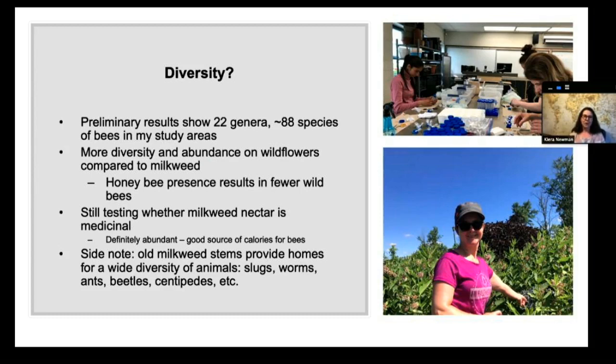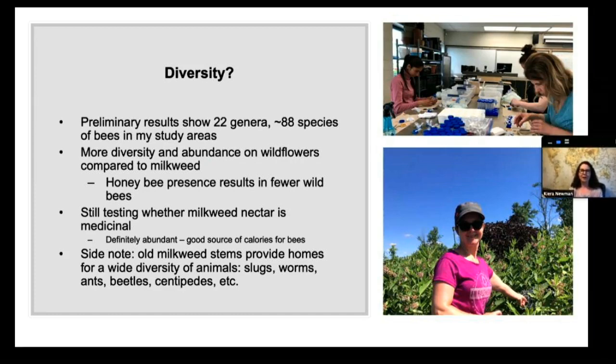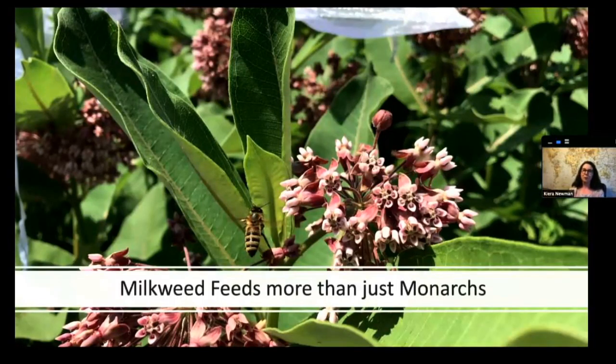And as a side note, old milkweed stems provide excellent homes for a wide diversity of animals: slugs, worms, ants, beetles, centipedes. All kinds of other animal life has called milkweed stems their homes. So if you do have milkweed growing on your property or nearby, leave those old stems for other animals to enjoy, because milkweed feeds more than just monarchs. It's a whole community of bees and monarchs and other insects and animals that you'll find there as well.